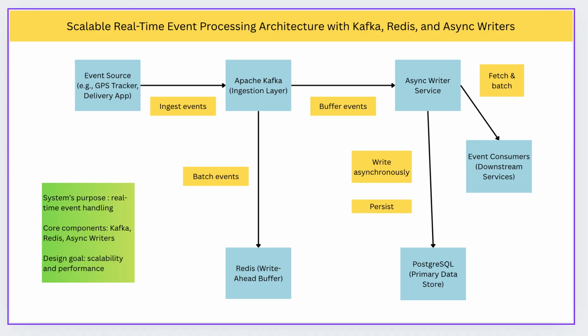System benefits. Latency reduced from 2 seconds to 300 milliseconds during peak load. Scalability: Kafka and Redis handle spikes gracefully. Reliability: asynchronous retries and DLQ ensure no data loss. Observability: traces and metrics via OpenTelemetry. Modularity: easy to plug in new consumers or processors.